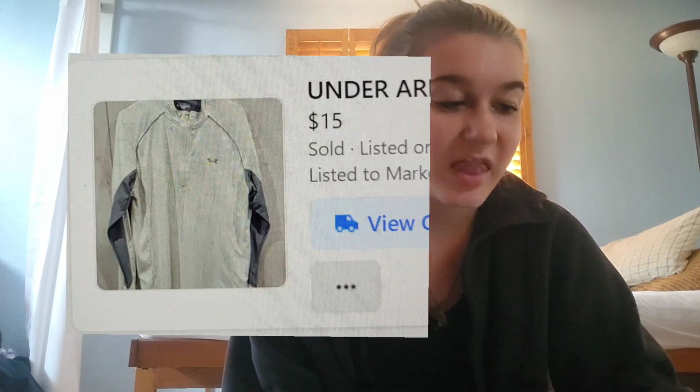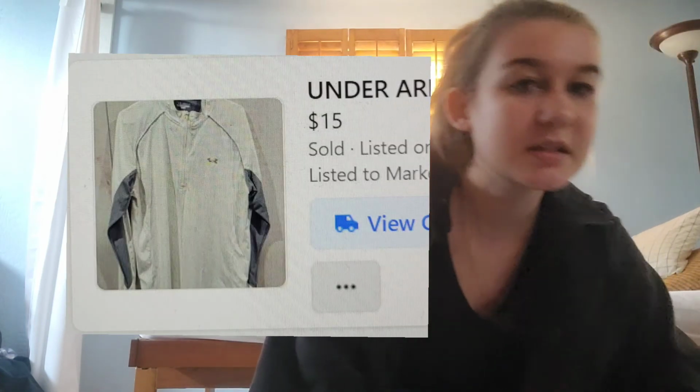I've sold everything. Under Armour athletic men's shirt sold for $15. If you're into selling men's, I'd definitely pick up bigger sizes, like extra large and up, honestly, maybe large. And Under Armour is okay as long as you pick up outerwear, which always does better.